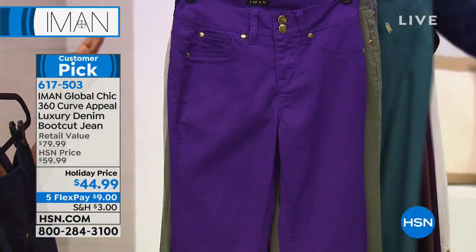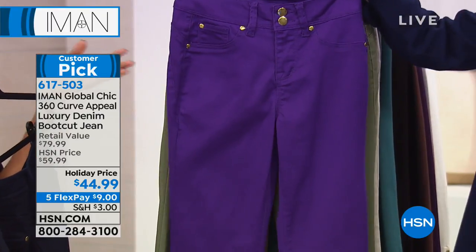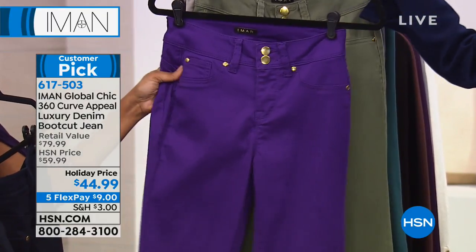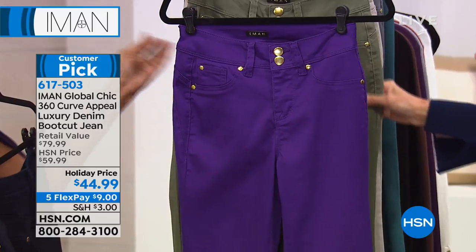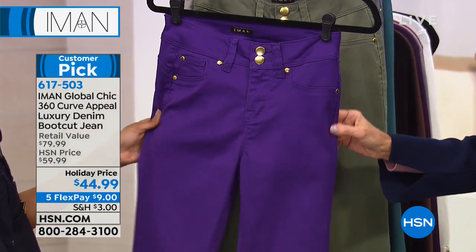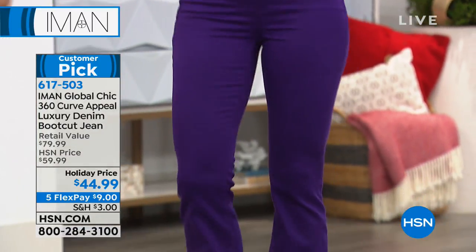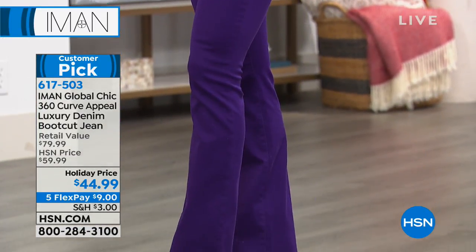The two colors that really command a high price are black, because everybody can never have enough black, and anything that is saturated, whether it's the purples or the teals. They're as high as the black. Look how great the purple is on her with the floral top. Oh my gosh, that looks great. Look, Brooke, how great it is. Wow.